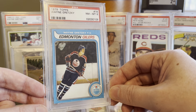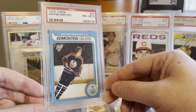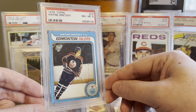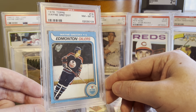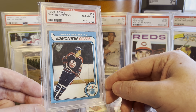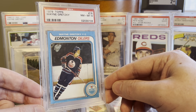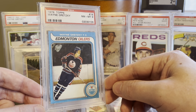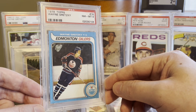But I can still remember my nerves and apprehension, stepping up and paying a few $100s for this card. It was the most I had, I think, ever spent on a card at the time, but it just felt like if there was one card to go for and go above and beyond and do something special for myself, this was the card. He's the greatest player ever to play the game, in my personal opinion. He was a childhood hero of mine growing up playing the game.